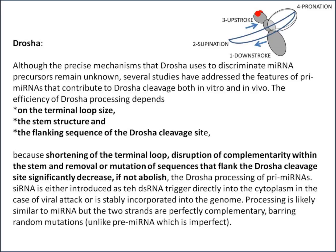siRNAs are either introduced as a double-stranded trigger directly into the cytoplasm, in which case it's not processed by DROSHA. So this would be, for instance, if you've got a virus trying to insert its DNA. If it's stably incorporated into the genome, it's possible that it's processed by DROSHA, but I don't really know. I couldn't quite find that one out.